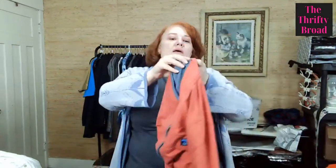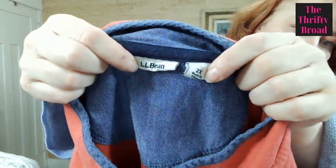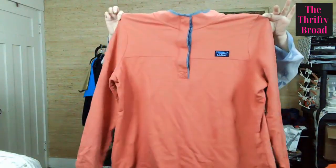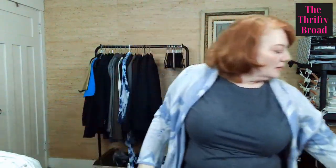Okay. This is LL Bean. This is a good brand for me to pick up. I like picking it up, it's like bread and butter. 2X. I do believe this is men's. The men's Henley. Here's a Tahari baby.